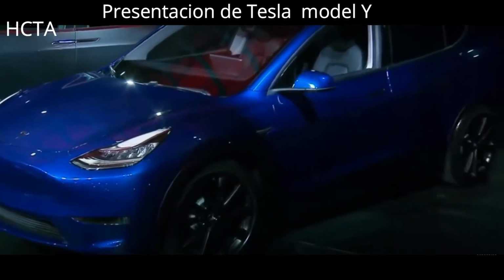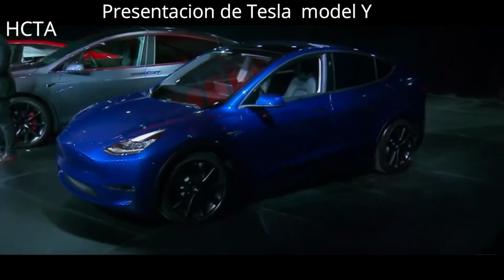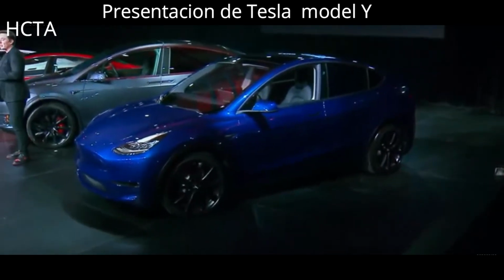So, like the 3, it will be extremely safe. So that you may know, the Model 3 has the lowest probability of injury of any car ever tested by the US government. The Model Y, we expect, will have a similar result. 5 stars in every category.